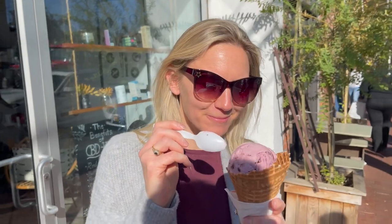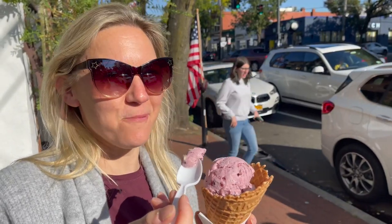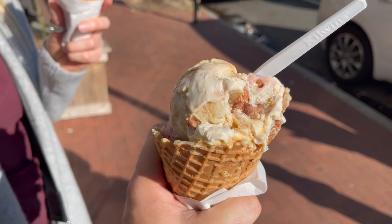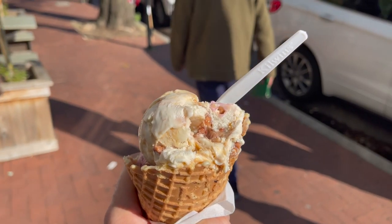How's the ice cream here? Delicious. What have you got? Blueberry waffle and sea salt caramel. Oh. Mm. I've got some sort of pecan toffee situation going on. It's very, very, very good.